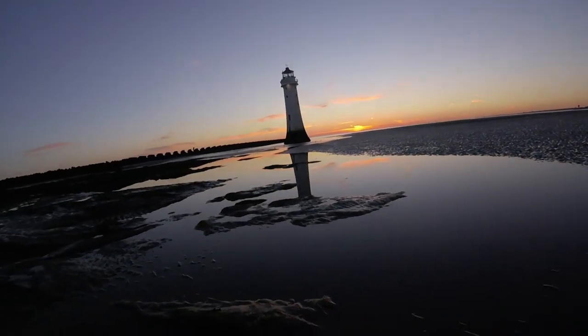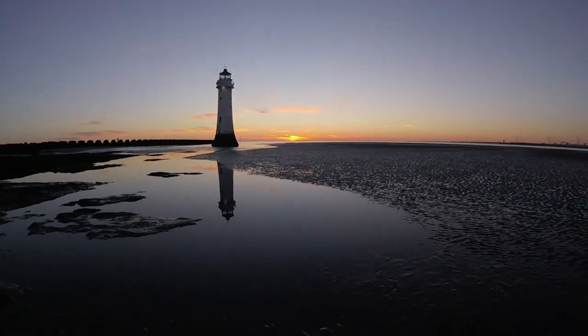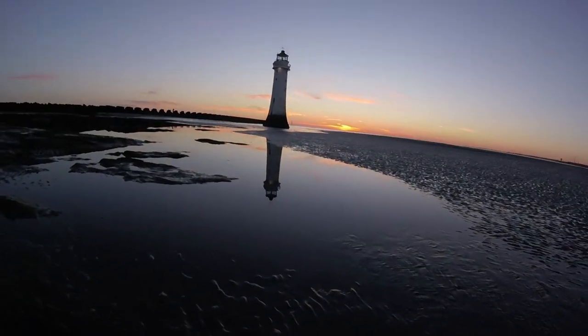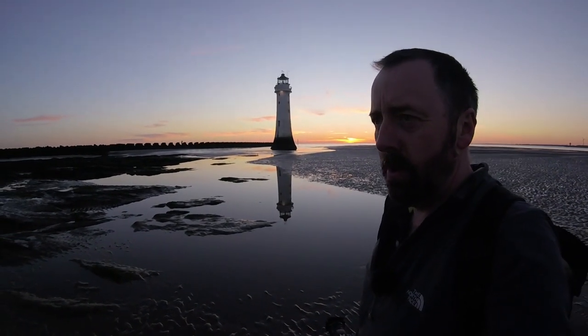So I've just moved a little bit, one, two, kind of three steps to the right. And you get a much nicer kind of reflection. So hopefully that makes sense. I'm just going to go, well, if I can get through the mud, I'm just going to go over there and try for one last image. And then I think that'll be it.